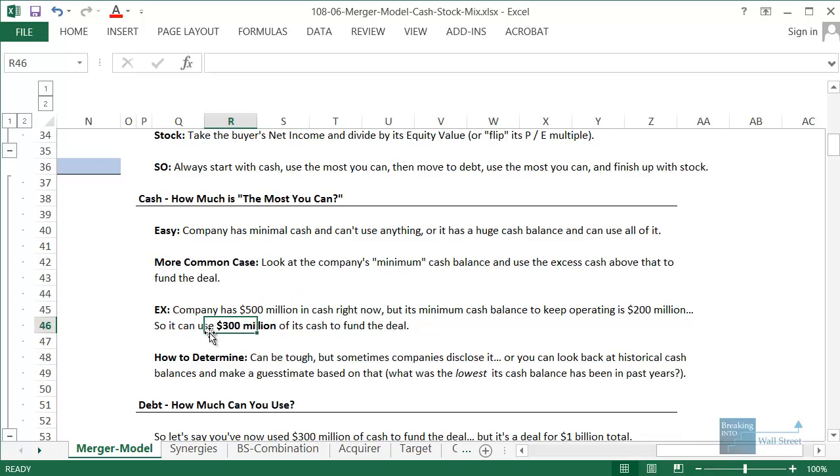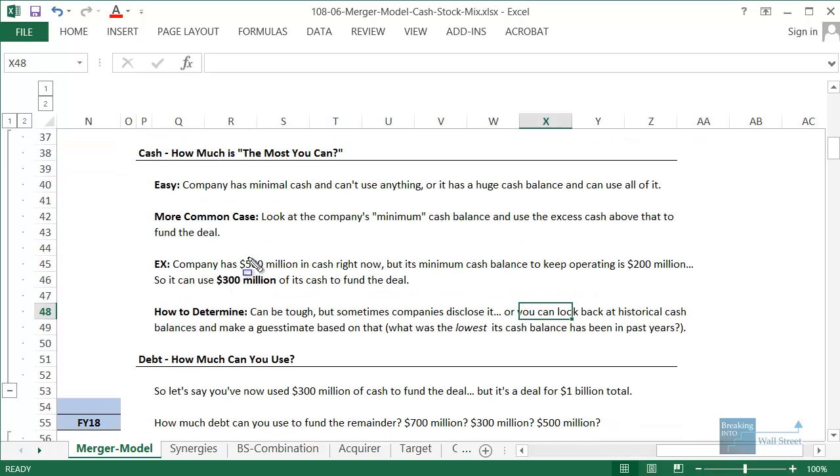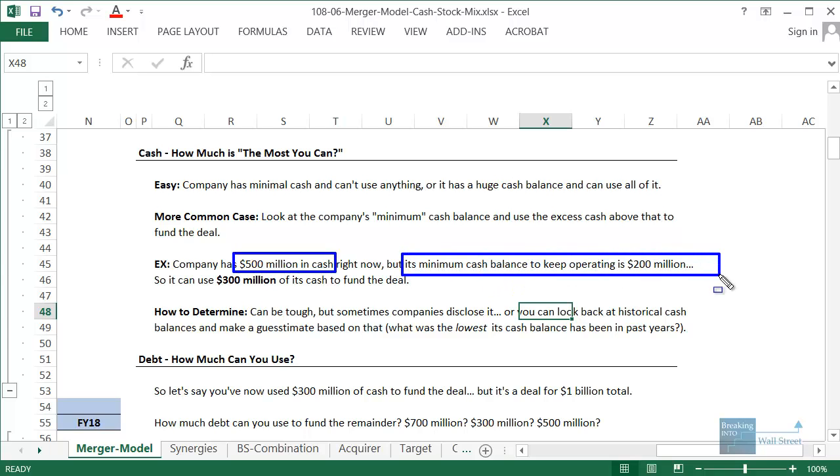So here's one simple example. Let's say the company has 500 million in cash right now. Its minimum cash balance that it needs to keep operating is 200 million. Therefore, you can do the math. They can use 300 million worth of cash to fund whatever acquisition or deal they're thinking of.